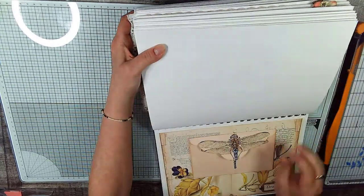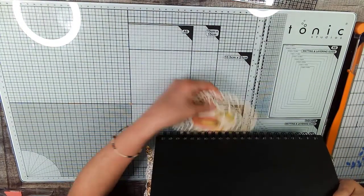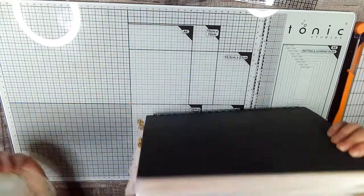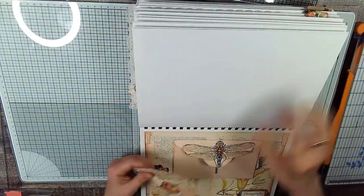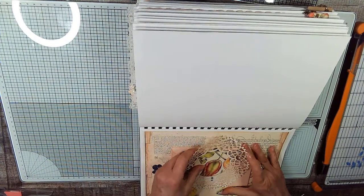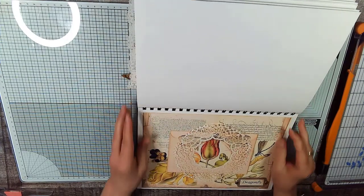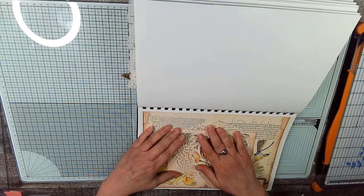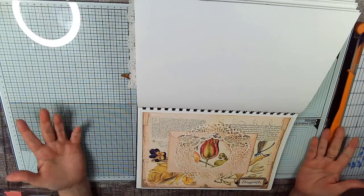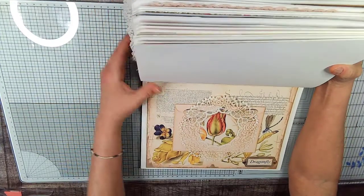And here's our envelope. Oh, it with the magnet in it stuck it to the spiral. Okay. So let's put our dragonfly down. Let's put our magnet down with our flower facing up. And that's our page. And that's our page for day 30. Here you go.